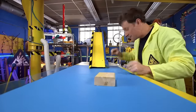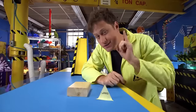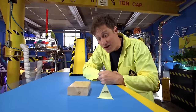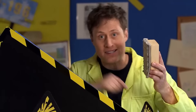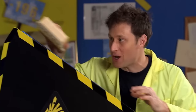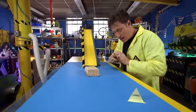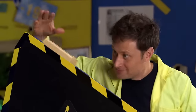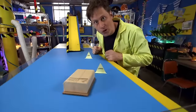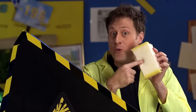Now what I like to do is take a little flag and mark the results. Recording the results is good science. Now here's where it gets fun. Get another surface and attach it to the wood, like carpet and wood. Let's see how far this goes. Not as good. All right, record the results. Cardboard. Ooh, nicely done, cardboard. Foam.